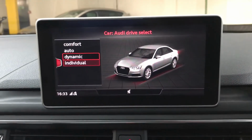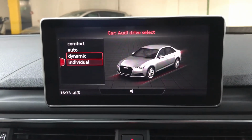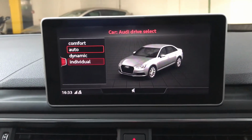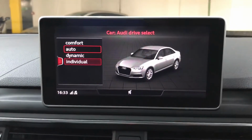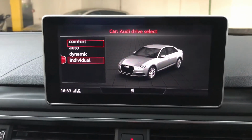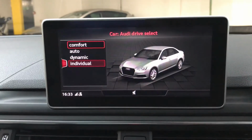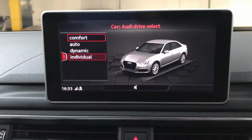So Dynamic's your sportier setup, so it makes the steering slightly heavier and increases the throttle response. You've got Auto, which the car will judge how it feels you're driving and what it should be doing at that time. And then you've got Comfort, which makes the steering a bit lighter and the throttle response a bit slower, just for better around town driving, really more comfortable.